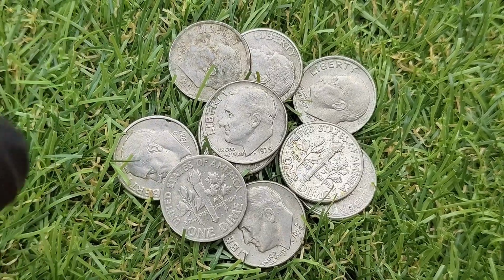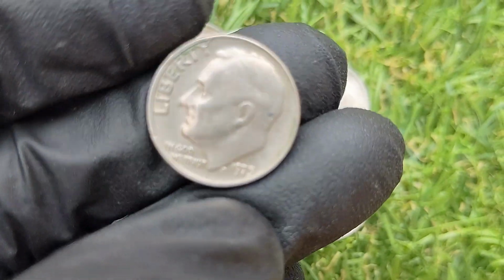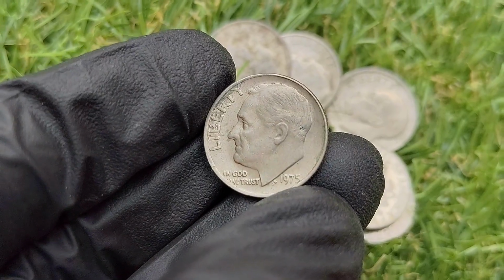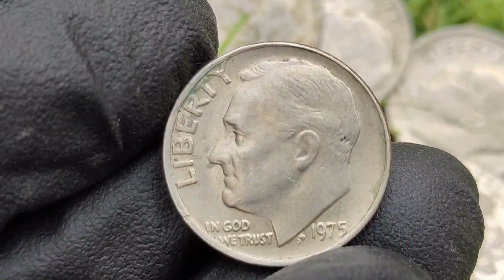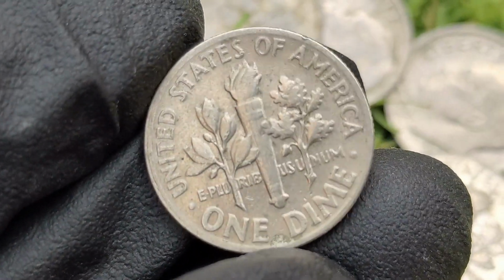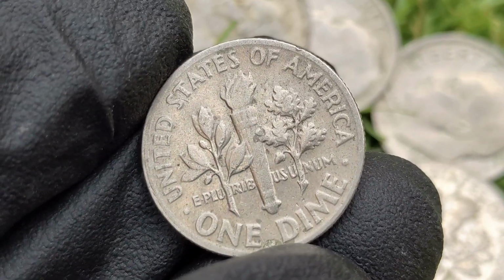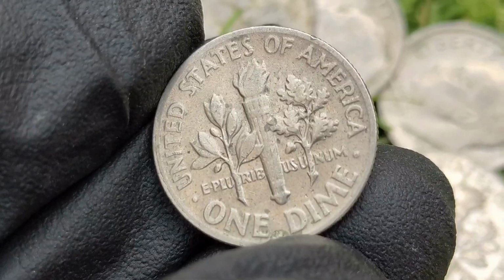While there are examples of 1968, 1970, 1971, and 1975 dimes that mistakenly left the San Francisco Mint without the S mint mark, no 1975 no-S dimes were ever issued. However, the 1975 proof sets, produced with the S mint mark, are available and relatively common.